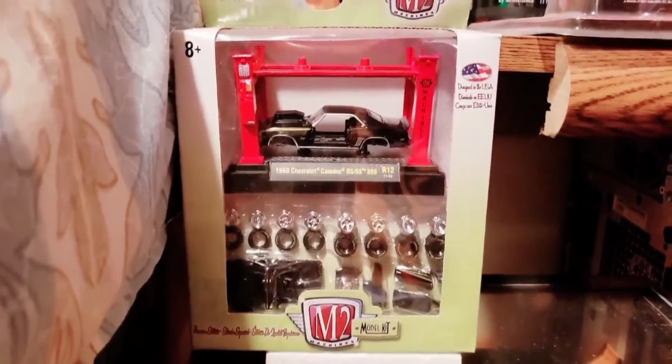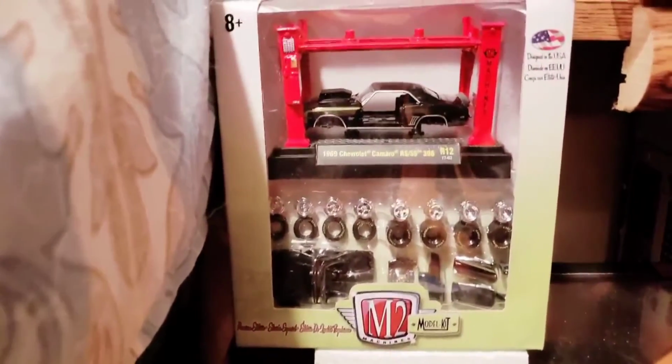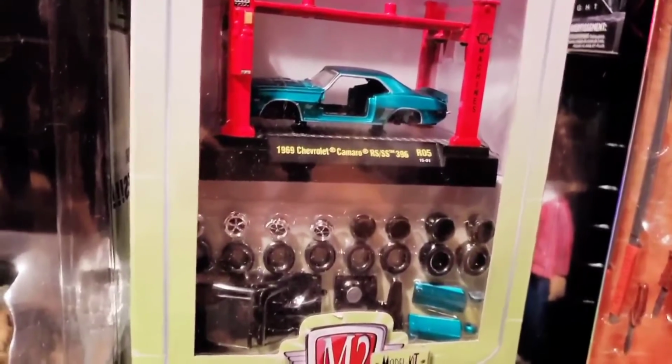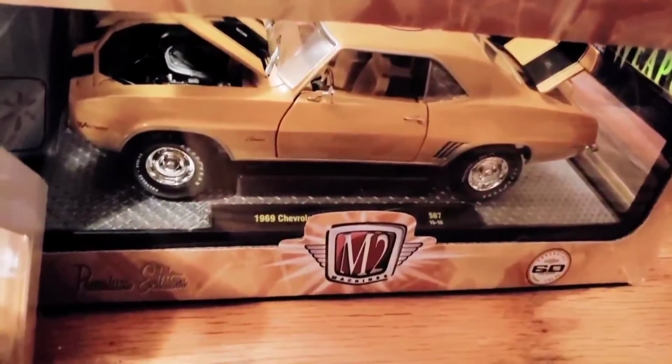So we'll begin in the back here with this M2 auto kit of a 69 Camaro RSSS. On this side we have another Camaro auto kit. Same thing, 69 Camaro RSSS, this one in aqua blue. Below that's a 1 in 24 scale 69 Camaro from the Camaro 50 series, which you can see at the top shows it's a Walmart exclusive. Another Camaro over here. This one's orange in the 1 in 24 scale.